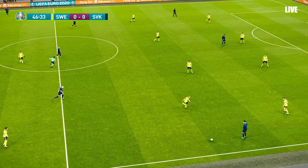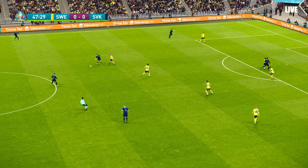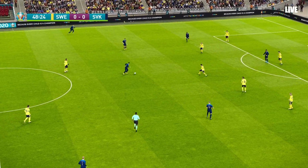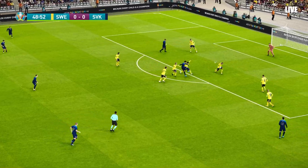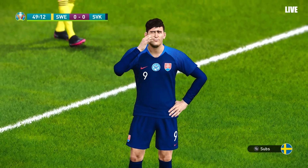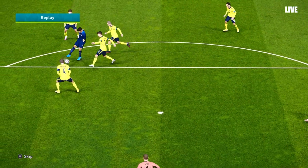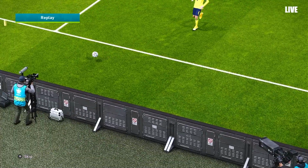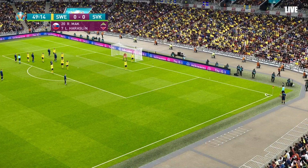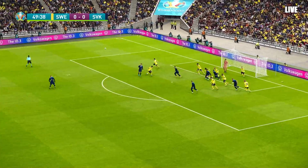Well, that first 45 minutes didn't deliver as we'd hoped. Lots of effort, but a lack of quality with the finishing has left us hoping that someone can step up and produce something a little more magical. Goes for goal! Oh, that's caused a worry or two. Now some movement on the bench, and we are going to see a change. Lindelof gets it away.